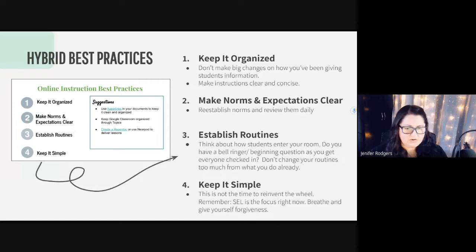Establishing routines. Now we have all these new aspects of how students enter the room, their cleaning and all these things, so we're going to need to establish routines for that part. Think about when you have students on Zoom, or we're calling it roomers and zoomers. I know that most people are using Meet, but when I say Zoom, I'm referring to Zoom or Meet. So when you have your roomers coming in and getting settled, what are you having your Zoomers do? When the students are cleaning their area, what are you having your Zoomers do?